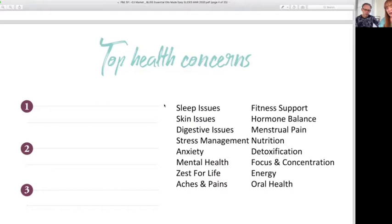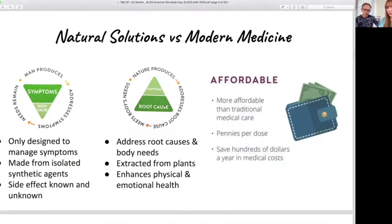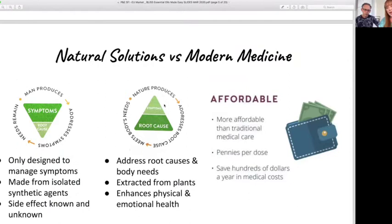Okay, so if you can write down your health concerns, and we can go through and obviously note down any oils you want to know more about afterwards. And there's so much more information. So if you have anything that we don't talk about, feel free to reach out and I can send you specific information for anything that comes up.